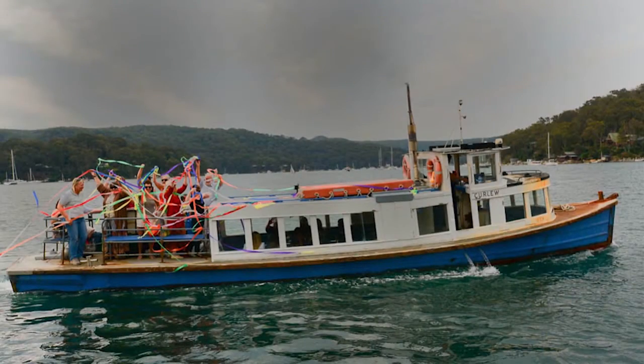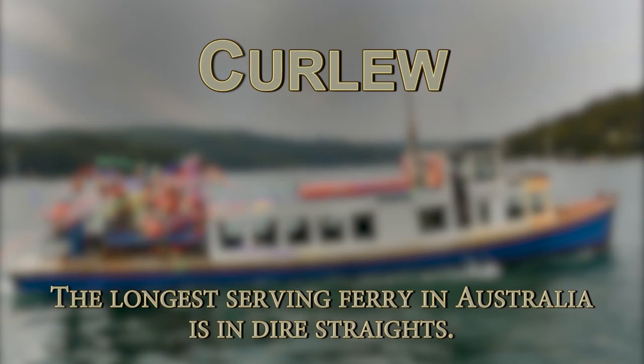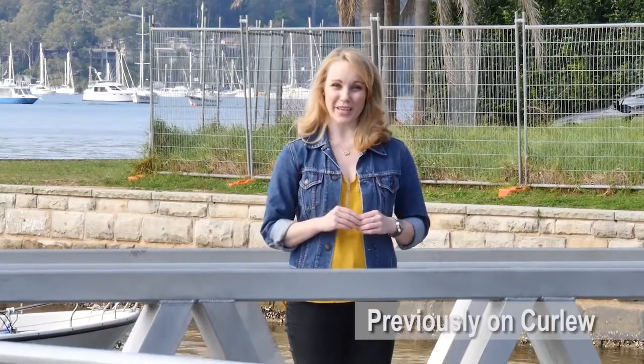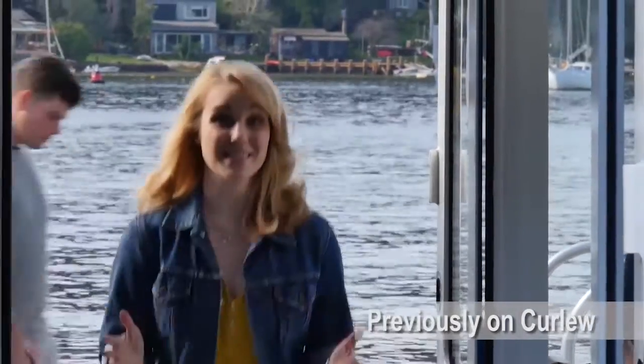Let's go to Harry now and find out just what did happen to Australia's oldest serving ferry. Once upon a time, a sprightly ferry named Curlew used to dock here. But time has taken its toll on this once sprightly ferry, and sadly she has sunk.